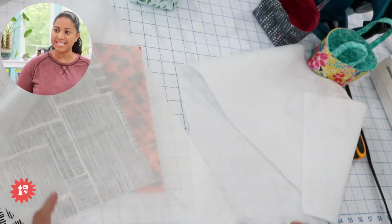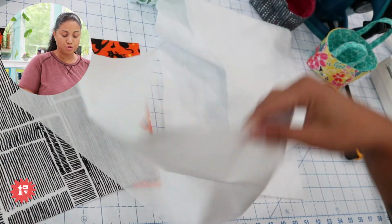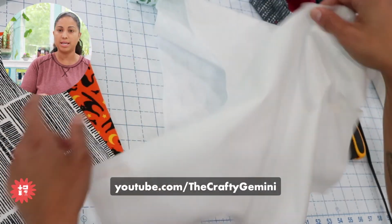So this one, you can see the difference just off the bat. This one is pretty translucent. It drapes when I move it like this, similar to the cotton fabric, the same way that we did with the kitty fabric here.